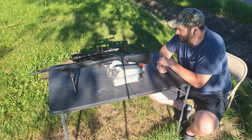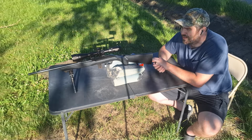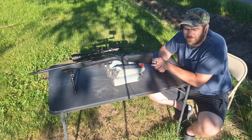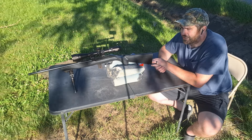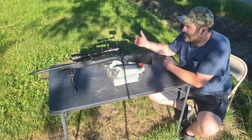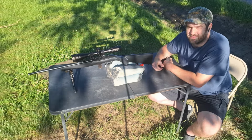Plus, I avoid shipping charges. That's a big thing for me, guys. I shoot a lot of ammo, and if I could just go locally and pick it up, it's going to save me a lot of extra money that goes towards more boxes of ammo. Especially if I'm paying $15 to $20 a box of ammo, I can get CCI right now for around $5 a box. So that's another 200 rounds that I could shoot easy.